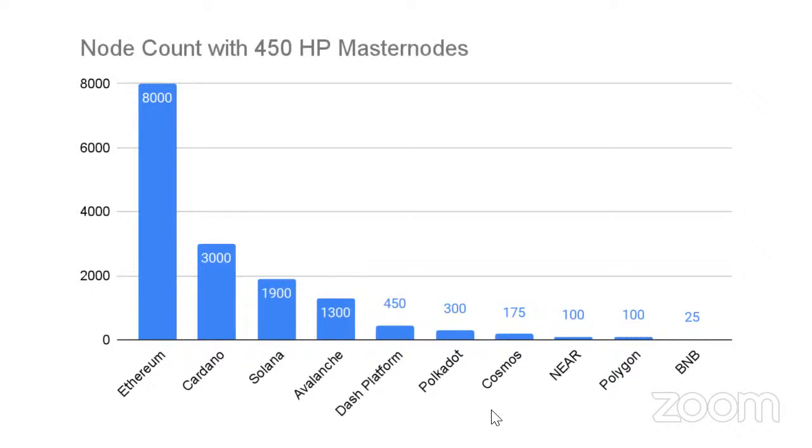Now this is what the chart would look like if we lowered the number of nodes to 450. You can see Dash is right in the middle here between Avalanche and Polkadot. I would consider this kind of a sweet spot, because we have a really solid amount of decentralization, and we have a number that is good, so we're not paying too much in storage fees and processing fees.